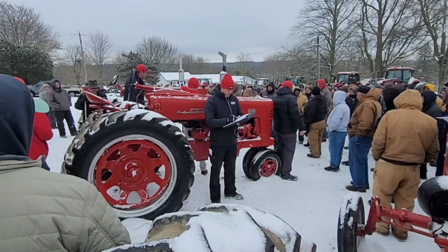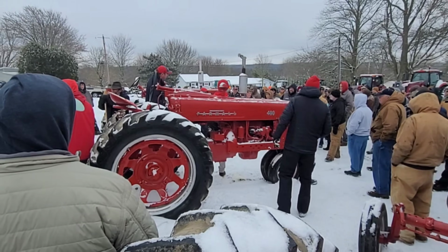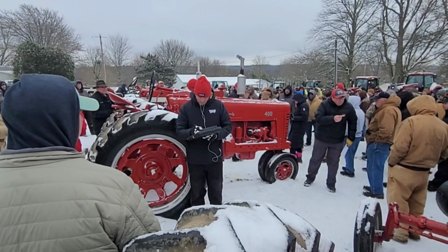Yep, 27, 28 up there. Go to the outside. 2,800, so 27 on the narrow front.